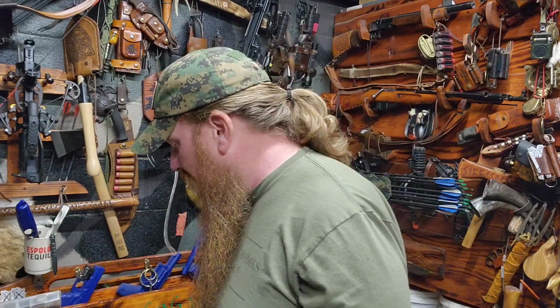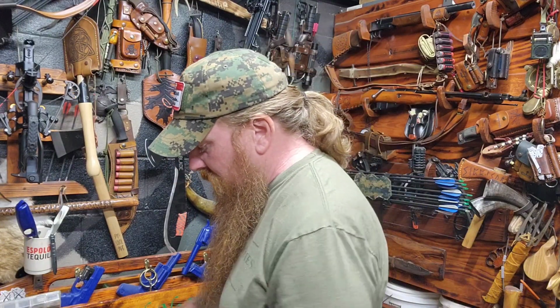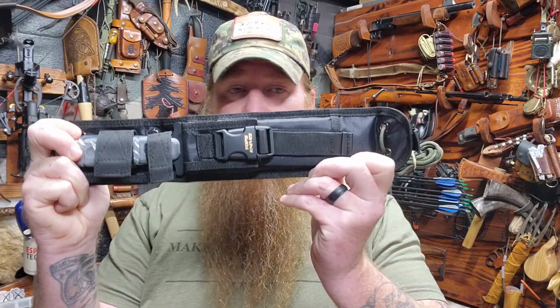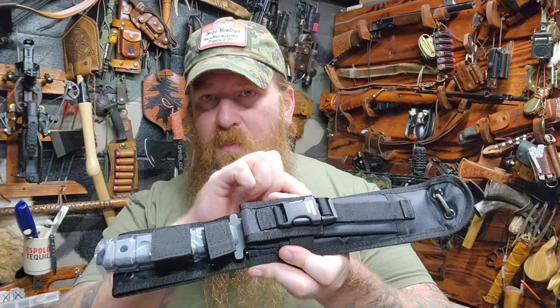I love the fact that they always provide the oil, which most of their blades are really oiled, made in the USA, 100%. That's important these days. The sheath's not bad, but I've got to change that. That's the sheath. I've got to show you everything about the blade. This is your paracord. You can strap it to your leg. Got a nice place here to put a sharpener.